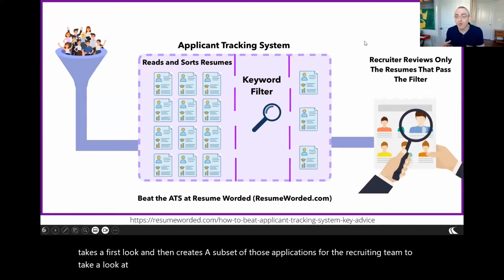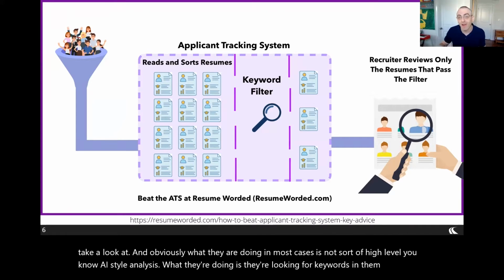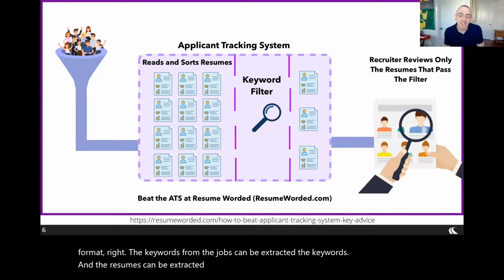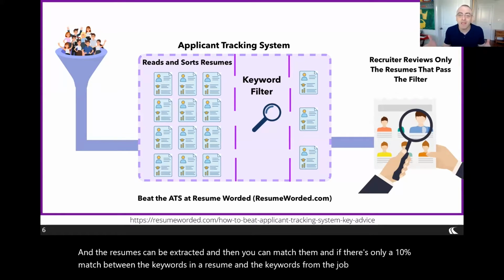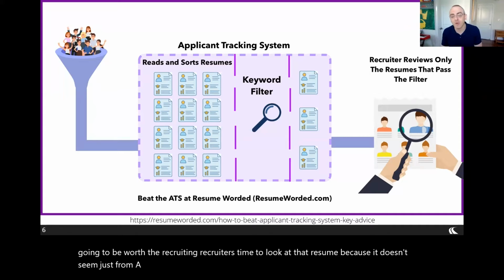And obviously what they are doing in most cases is not high-level AI-style analysis. What they're doing is looking for keywords in the most basic format, right? The keywords from the jobs can be extracted, the keywords from the resumes can be extracted, and then you can match them. And if there's only a 10% match between the keywords in a resume and the keywords from the job, it's probably not going to be worth a recruiter's time to look at that resume, because it doesn't seem, just from a keyword perspective, that it's a good match.